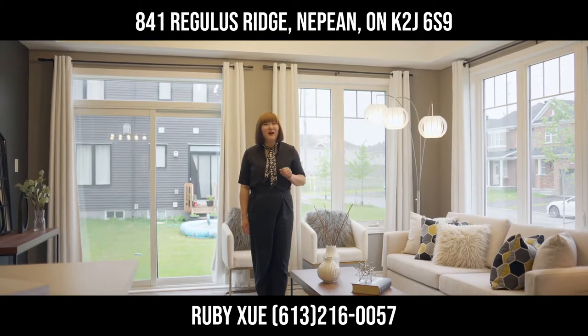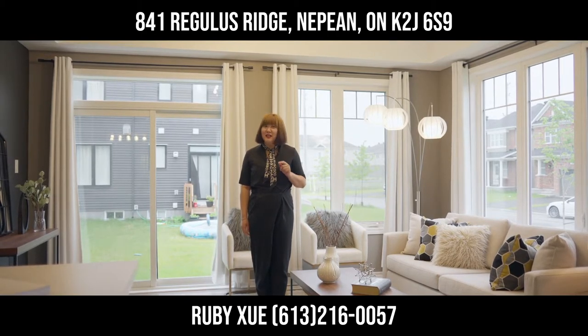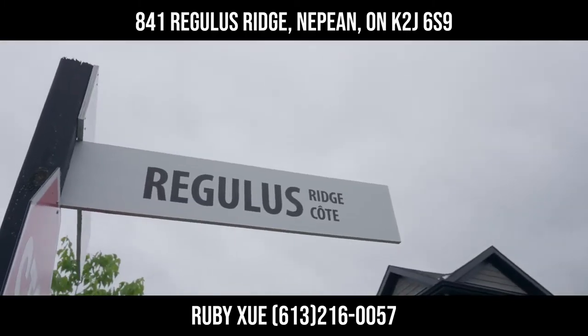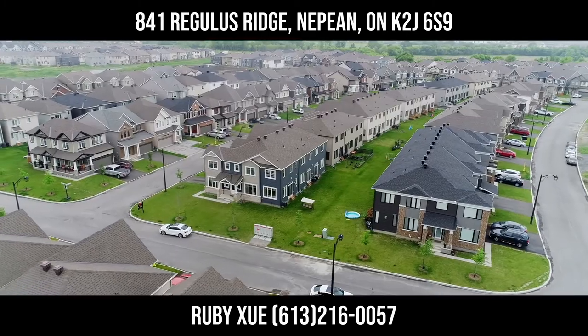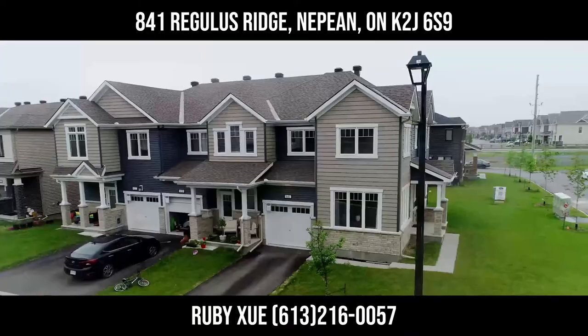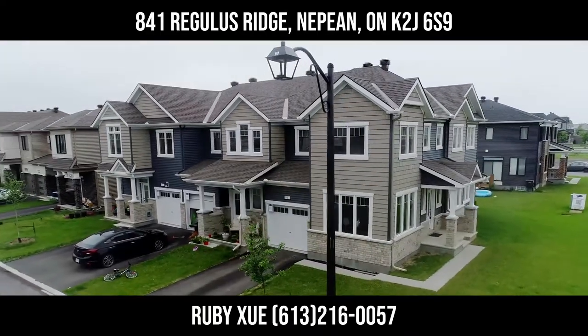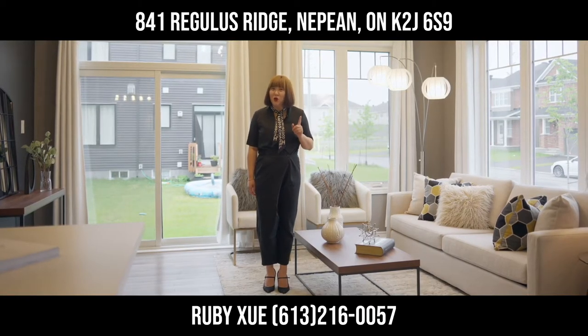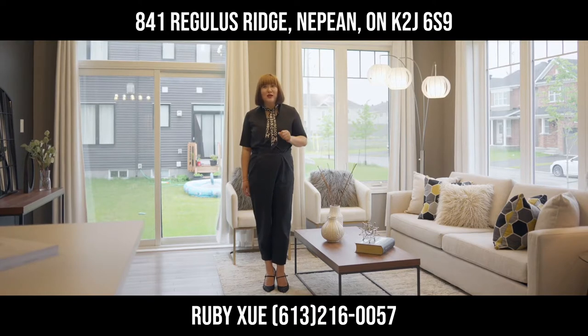Who says a townhome is crowded? Today's feature home, 841 Regulus Ridge, is located on a corner lot with the main entrance on the side. You will feel the difference. The home was built in 2021. At only 1 year old, the home looks brand new.